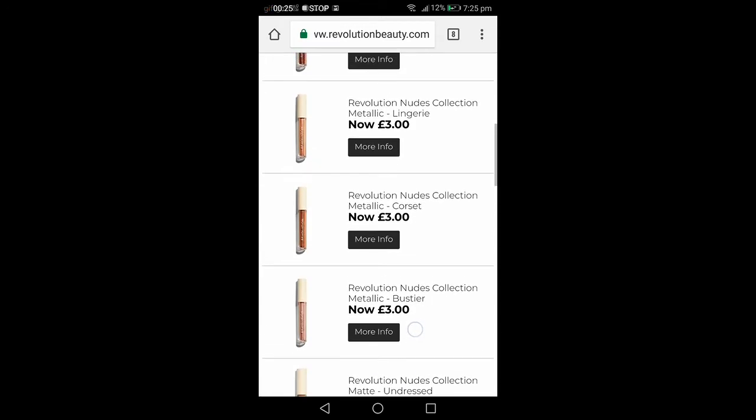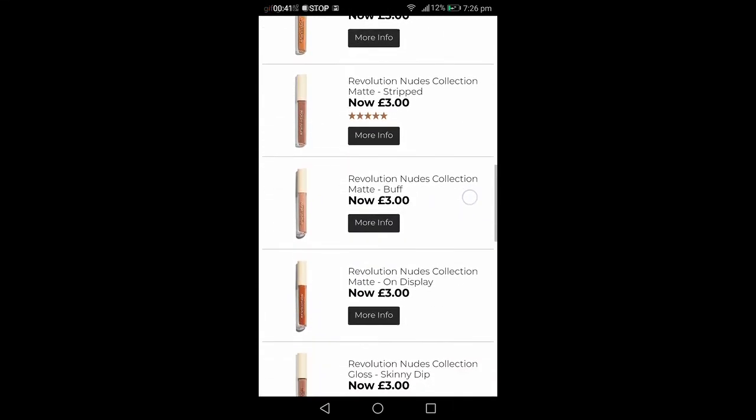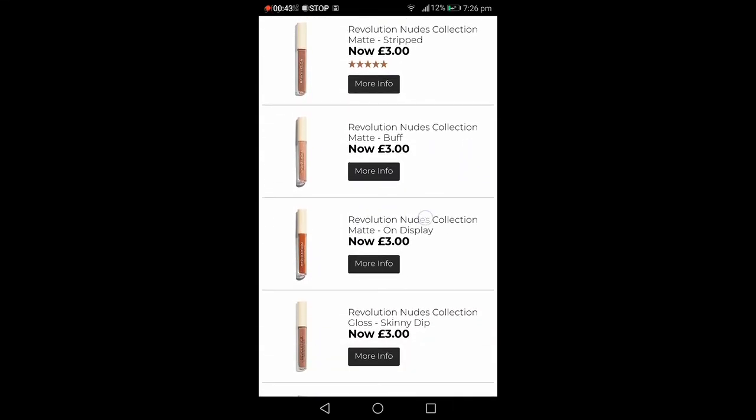Pixelated is a metallic. It's described as a metallic chestnut. Bustier, a soft rosy nude metallic. Stripped is a soft matte brown, and that's a matte one. And Skinny Dip is a mauve nude gloss. And as you can see, they're £3 each.